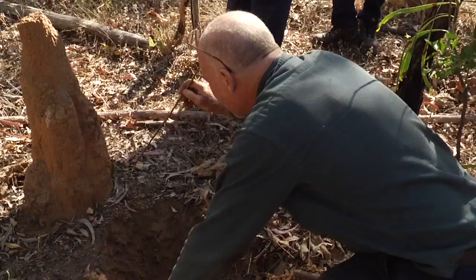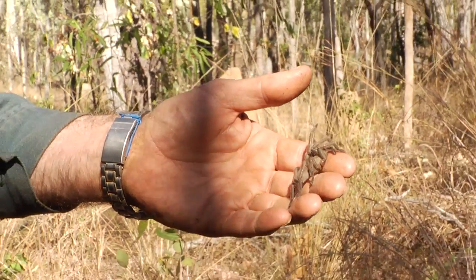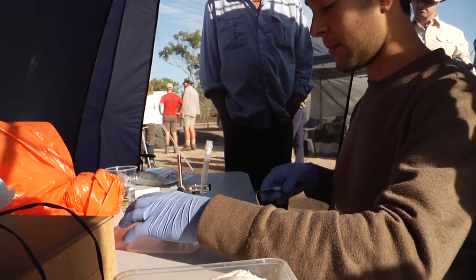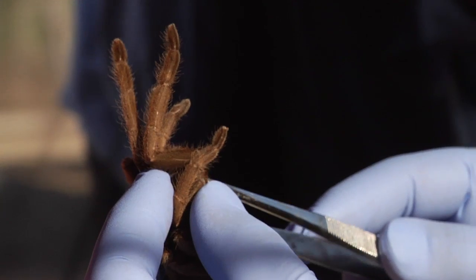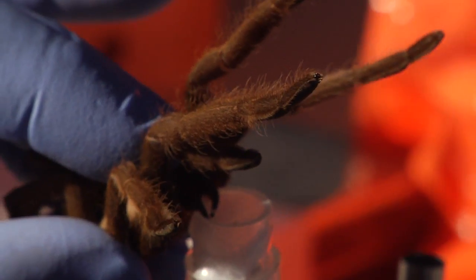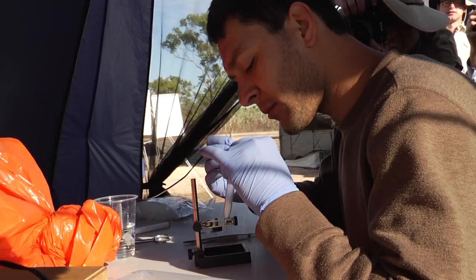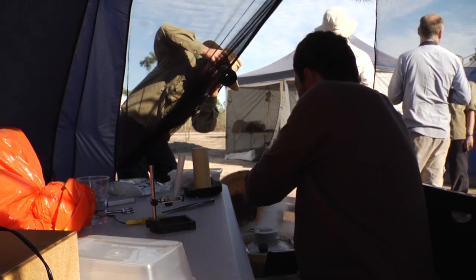We've got scientists collecting spiders, so they'll bring back the spiders. We've got one scientist who's actually milking spiders, which is really fascinating. He'll come back with quite large tarantulas, and he'll milk very small drops of venom, which they'll take back to the lab in the museum and do further studies to work out what qualities are in the venom.